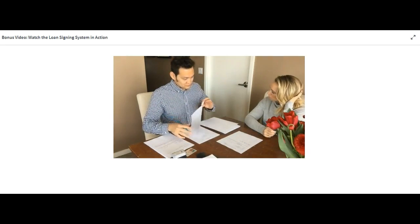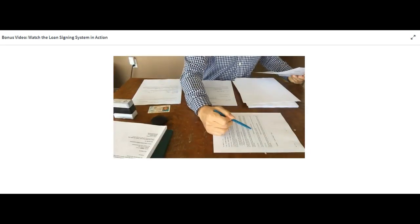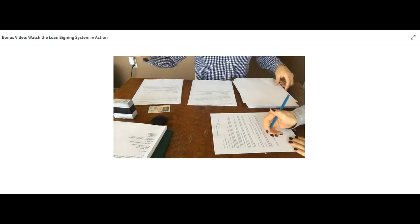Some people I saw. This just says that the impound account is required by the lender. Sign there and date. Do I need to come check? You don't have to go nowhere, it's required, so we're good. Sign there and date. Okay.